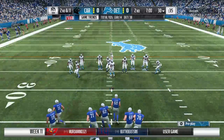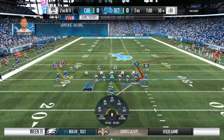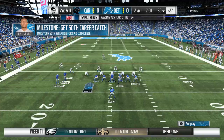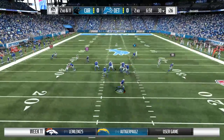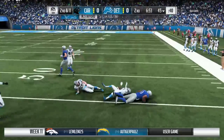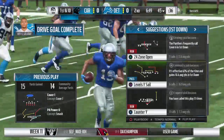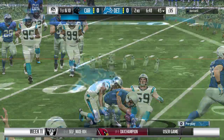Here we go. Play action. Stafford rolling to his right. To the right and complete to Galladay. And brought down, but not before reaching the 45-yard line. 3rd catch of this first half for him, and this one is a first down.